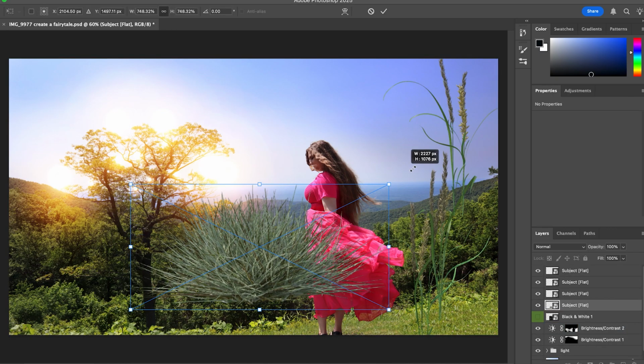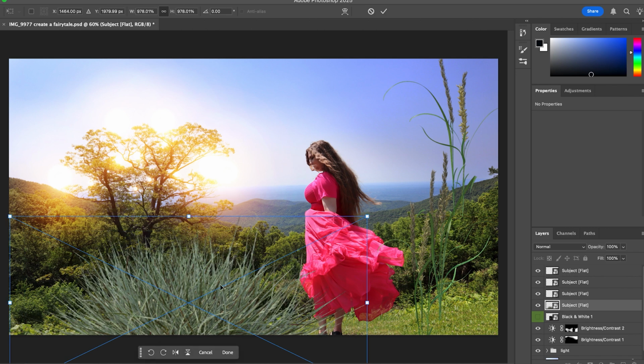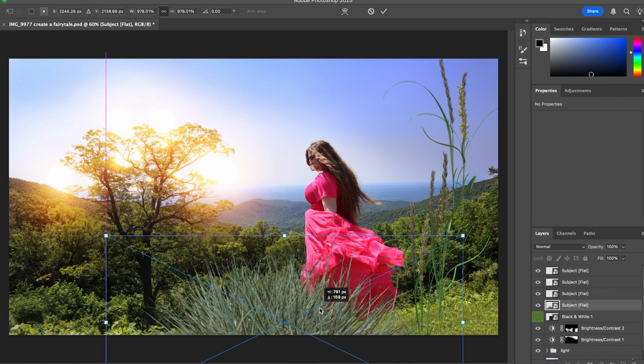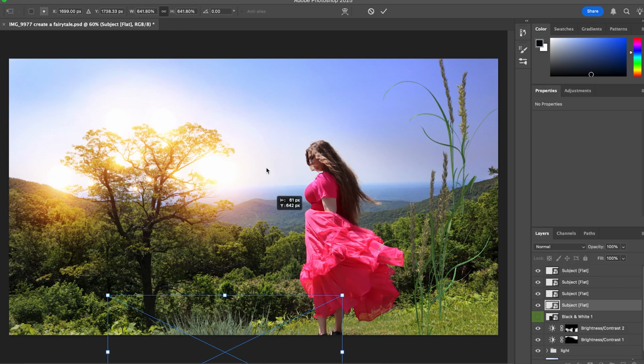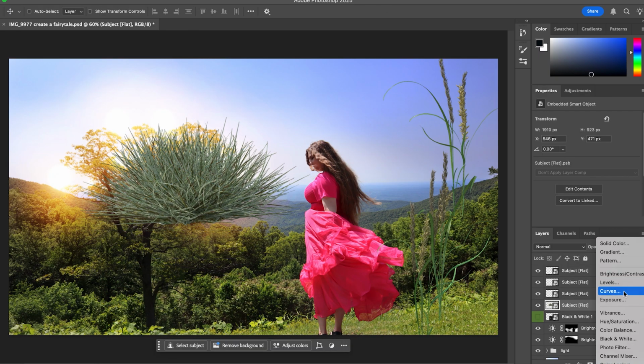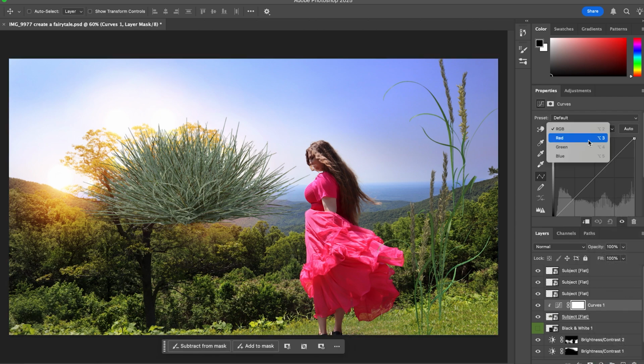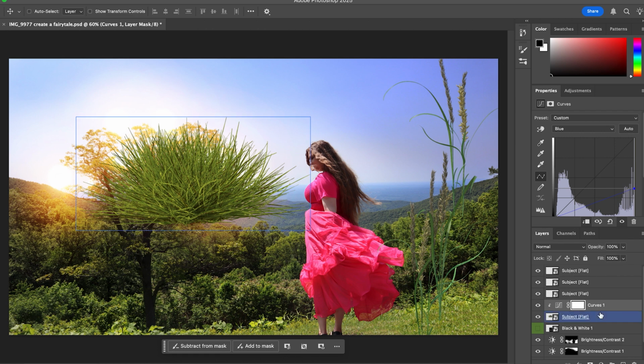So I've added some grass, but it is unfortunately not the best coloring to go with what we are seeing here. So we are going to need to adjust that a little bit. I'm going to pull it up where we can see it a bit better. And I'm going to grab a curves panel and clip it directly to that part of the image. And I'm going to go down to blue, and I'm going to slide it not to the blue but to the yellow side of things, because that golden morning grass does need to be very, very golden colored.